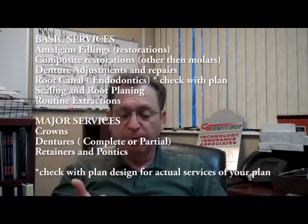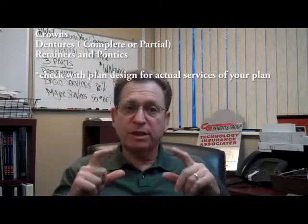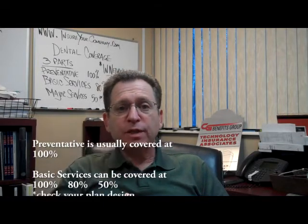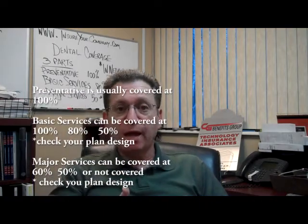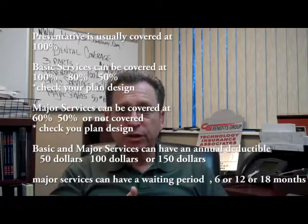Check your benefit summary. Basic services, again, you have to read the benefit summary as to what's included in your basic services. Your fillings, some just regular services. And there's a list, and it's probably scrolling right next to me, which is considered basic services. That's a percentage, usually 80% or 50% or 60%. And then major services, scrolling next to me, that's covered either 50, 60, or no coverage at all. There's usually a deductible or not for a calendar year for a person, or family, for the basic and major services.